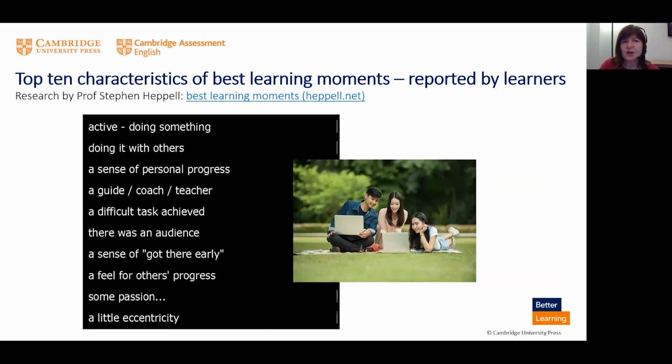A few years ago, Professor Stephen Heppel did some work in this area, and he asked a number of learners to describe their best learning moments. And after they'd done that, he analyzed their responses and came up with this list of top 10 characteristics of best learning moments.